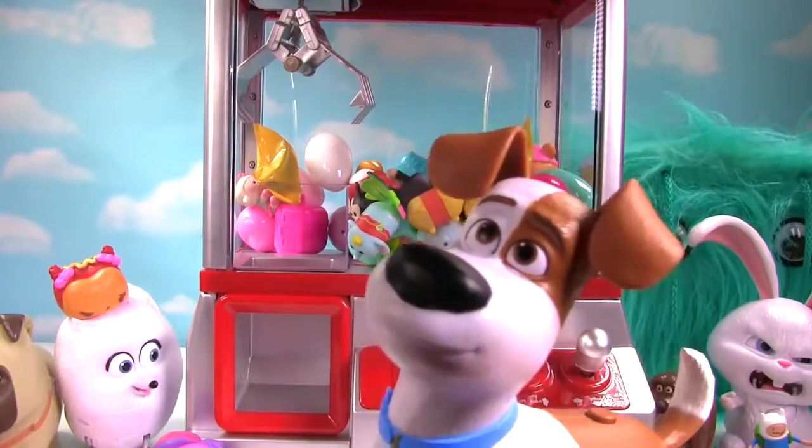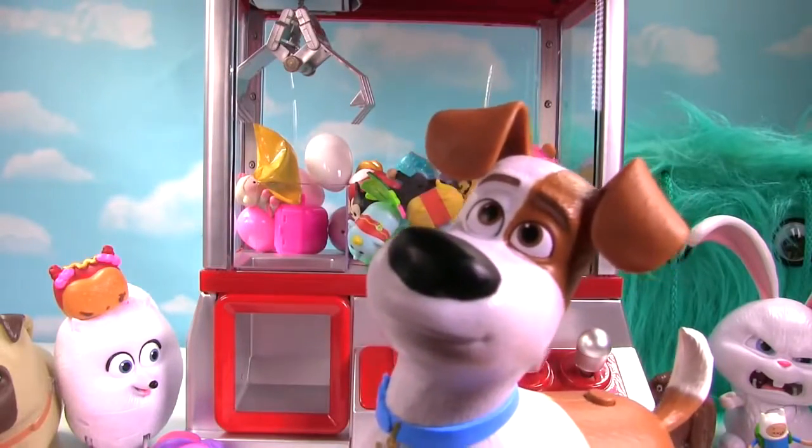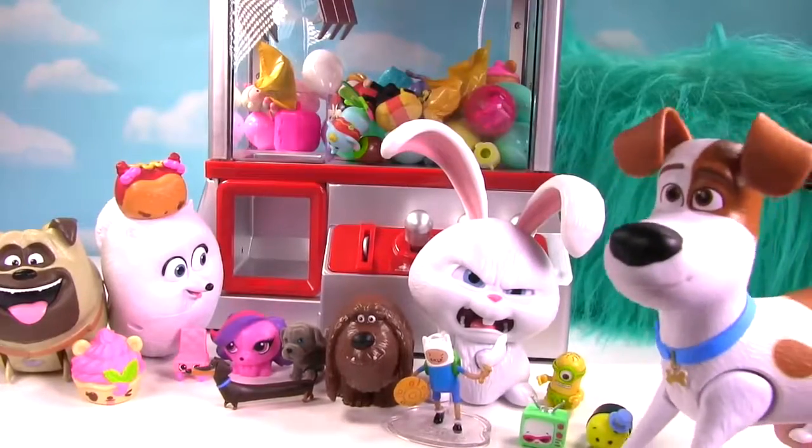Can I pick a surprise out of Wilma too? Of course you can, Max. All right, in I go. Woo! That looks good. Oh, so many good things to pick. Okay, I'm gonna grab this. Okay, so I kind of grabbed two things.